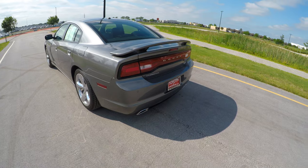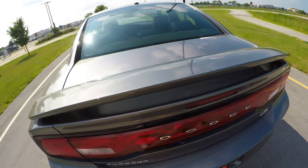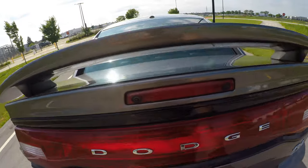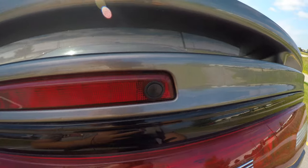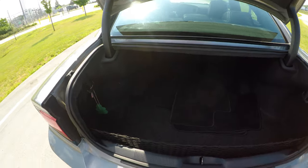I really, really do. All right, so I figured I would do a little trunk review as well. Little button, as you can see, backup camera, button. Backup camera, button. I mean, so much room. So much room. Really, really good. Great space.